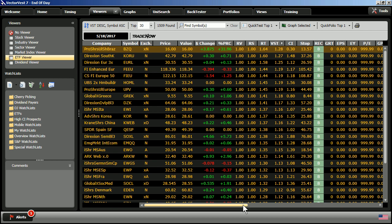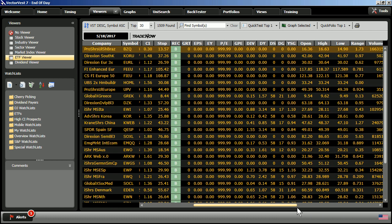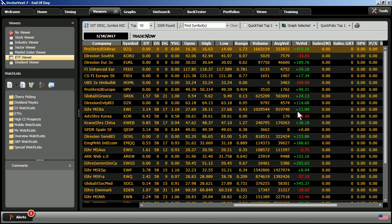The other thing to be careful of with ETFs in general is let's make sure that they have average volumes that are tradable. We like to see 6-figure average volumes as an indication of liquidity.